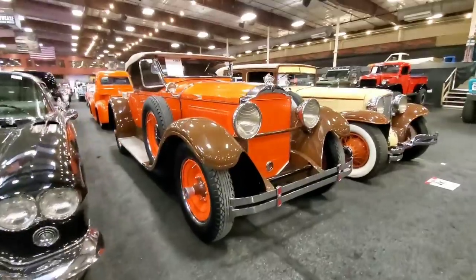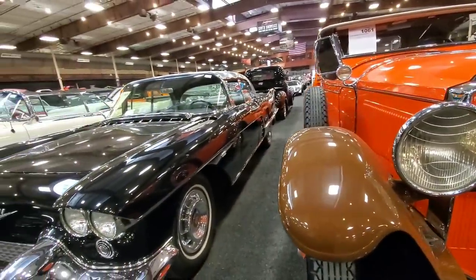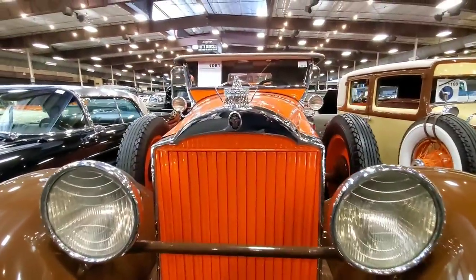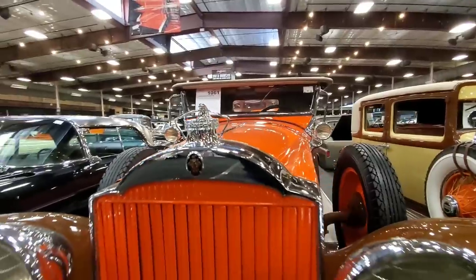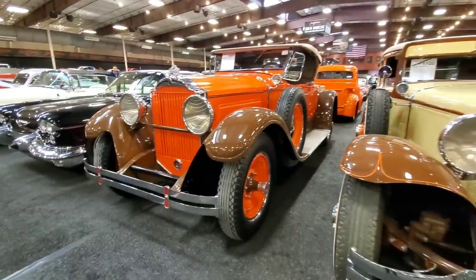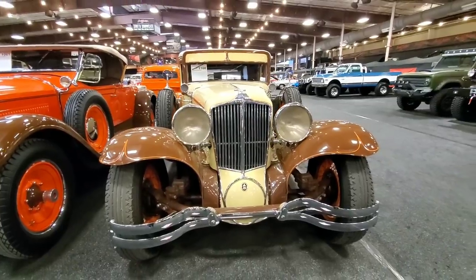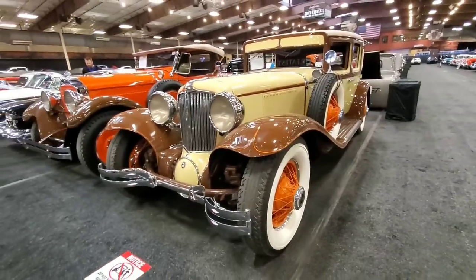And look at this gangster car. Get a picture of that. That'll go throw him on this '29 Packard Roadster. And we got a Cord. It's a 1930 Cord. And yeah, it is a Brougham.